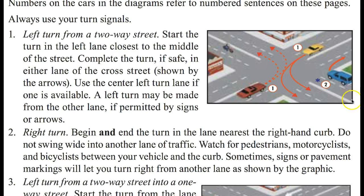Number 2, the blue car on the screen. Begin and end the turn in the lane nearest the right-hand curb. Do not swing wide into another traffic lane. Watch for pedestrians, motorcyclists, and bicyclists between your vehicle and the curb. Now, sometimes signs or pavement markings will let you turn right from another lane as shown in the graphic. Number 2, you can turn here. If there are signs or markings on the pavement, you can turn from this lane.